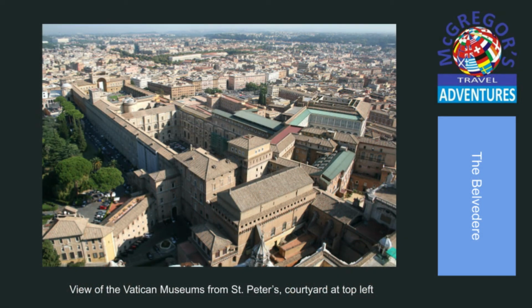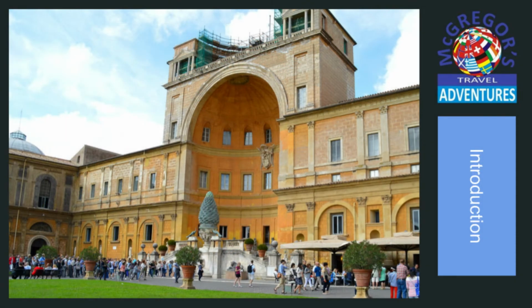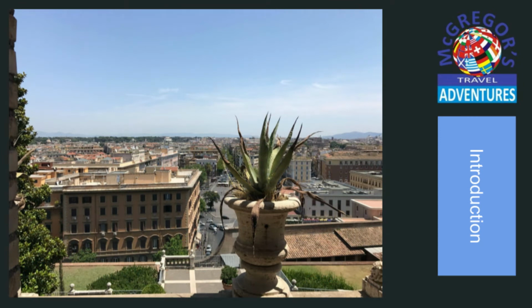The entrance to this museum is in what used to be known as the Belvedere Palace, the Pope's summer home. Belvedere means beautiful view. After you get through the Pinecone Courtyard, a 2,000-year-old sweating fountain found near the Pantheon, and go up the stairs to begin the tour, take a second and look out the window to the right at the top of the stairs. That's the Belvedere.